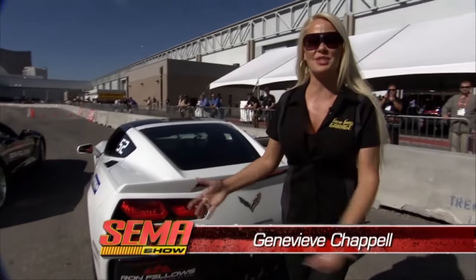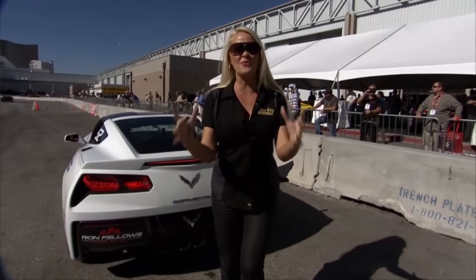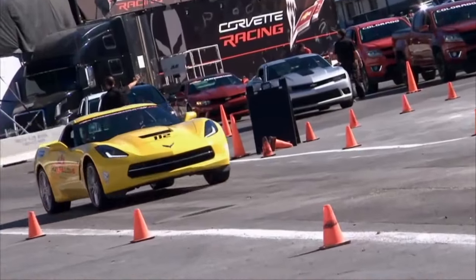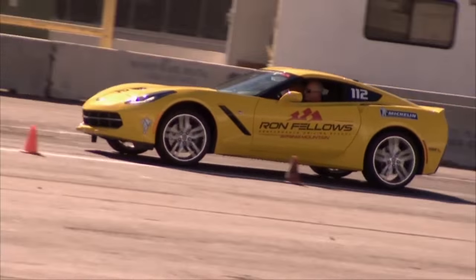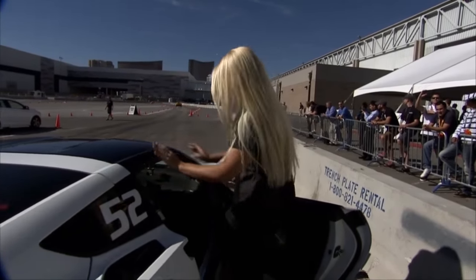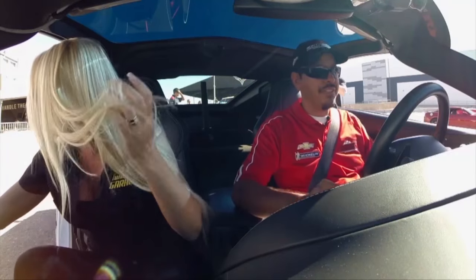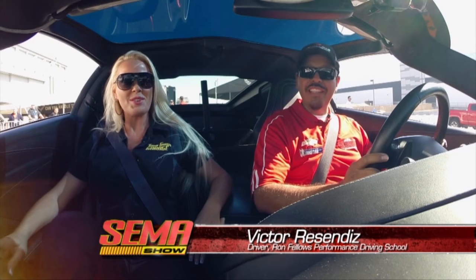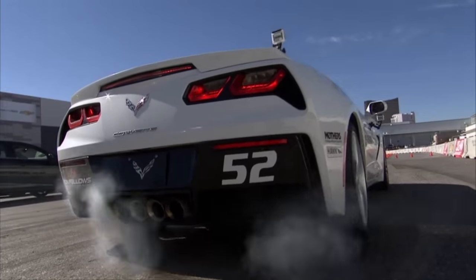Obviously, everyone's impressed with the styling of the C7. We've seen lots of them at the show, but I just want to take it a step further and really know what it feels like to be in one and hear it. So I'm here at the GM Ride and Drive, and the cool thing is, any attendee that's registered can participate. My driver is Victor Resendez, and I'm gonna see what he's up to. Hey, Victor. Hi, John. This is gonna be fun. What should I expect? Expect the unexpected. We're gonna get going here in just a second. We're stuck.